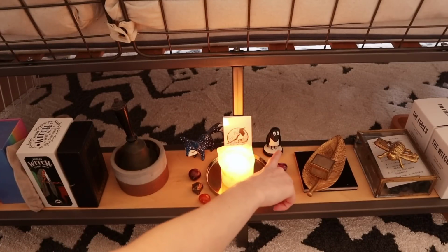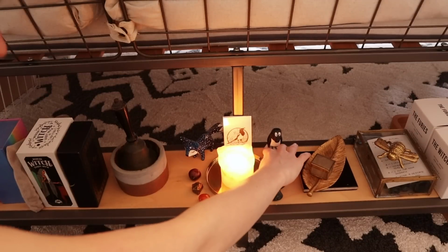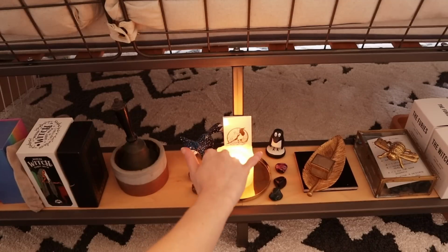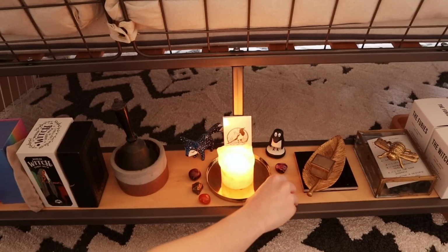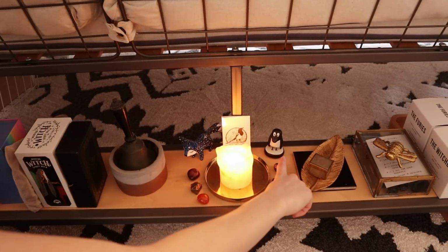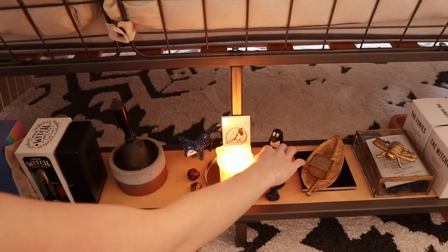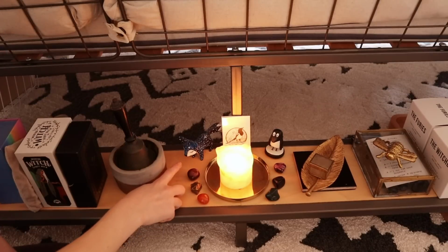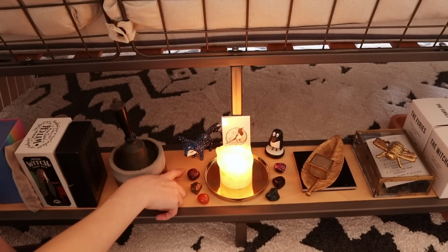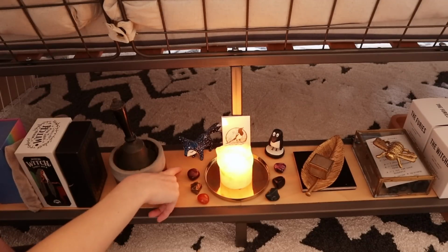And then I have 2 representations of beings that I work with. I made both of these out of clay, which is kind of wild to think about. I got really into clay for a while and made these little figurines. This one is of my familiar spirit, which is in the form of a magpie, and this is my genius spirit or Genero spirit, the spirit of creativity, which takes the form of a starry fox.